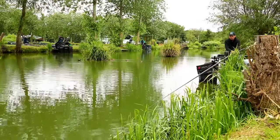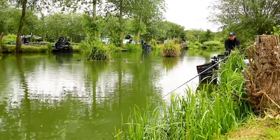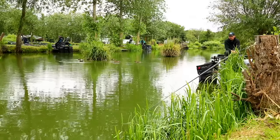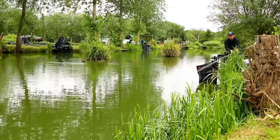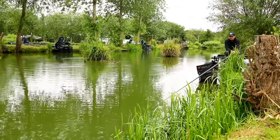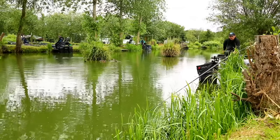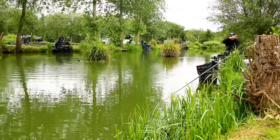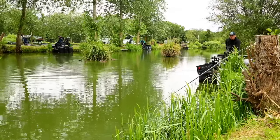Another thing what I might be tempted to do soon is just have a look on the bottom down this edge as well. Now, it's only sort of 3 foot there, and I've been loose feeding it nice and positively. So there might actually be a lot of fish there on the bottom as well. I might be able to go in and actually catch pretty well on the bottom there. So I've still got a few options of what I can do.